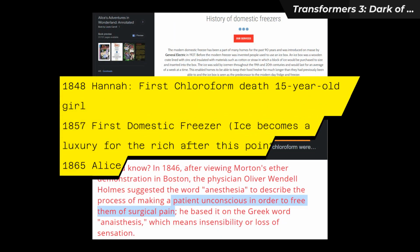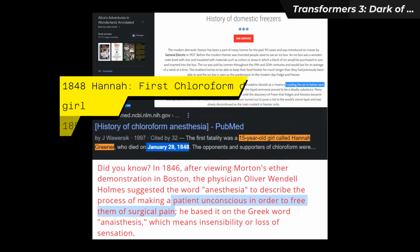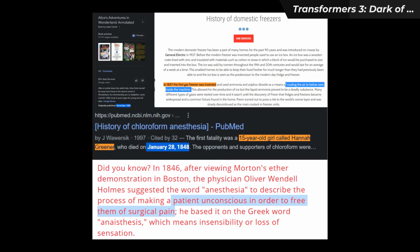1848: Hannah, first chloroform death, a 15-year-old girl. 1857: first domestic freezer, ice becomes a luxury for the rich after this point. 1865: Alice in Wonderland. The first death, a 15-year-old girl named Hannah, which explains the symbol of Hannah as it's the first cover-up of sexual assault on a child using sedation techniques.